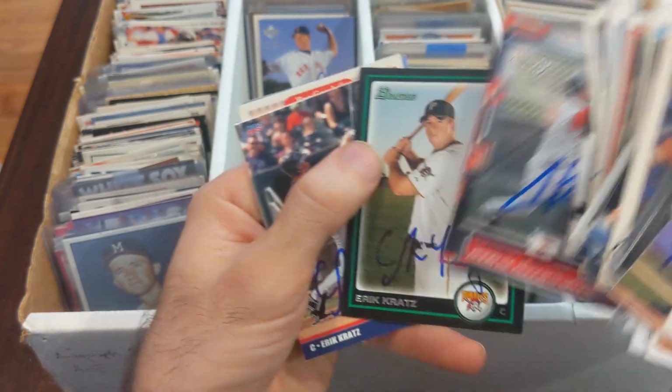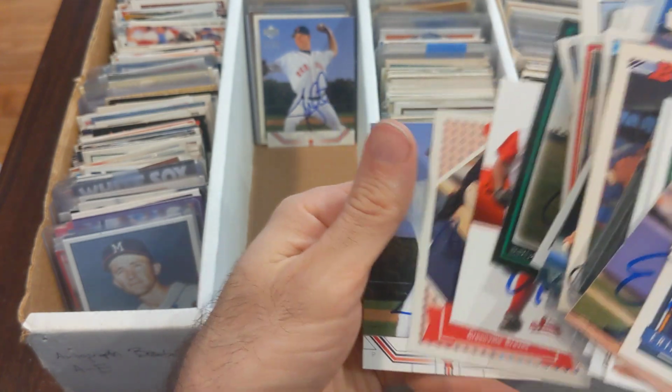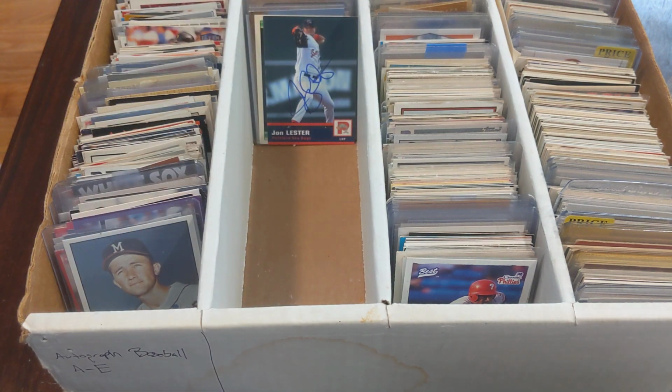Casey Kelly, look at these names. Ryan Kalish, dude. Ryan Kalesko. Jon Lester, that's a cool one. There he was. I missed him that whole time. Jon Lester was peeking out. A couple Jon Lesters. What we got here. That could be a good one. He had a very, very good career.